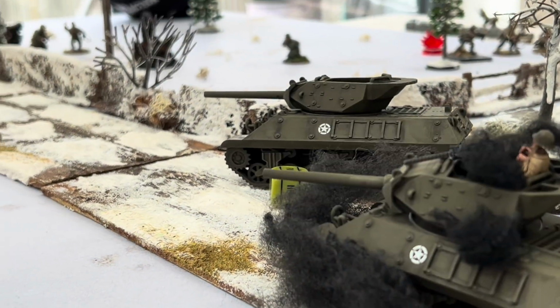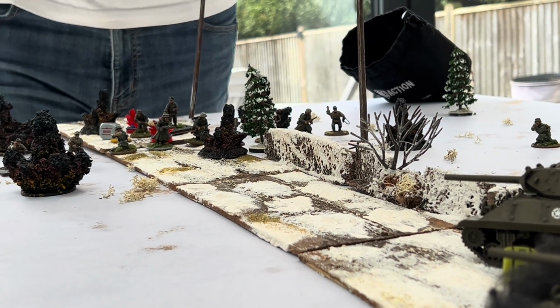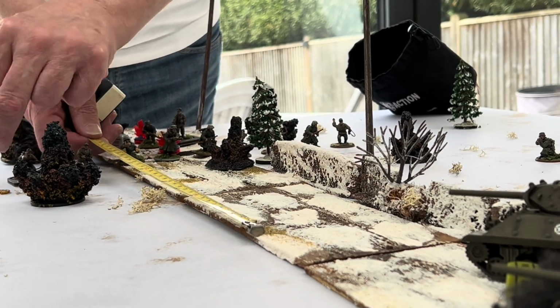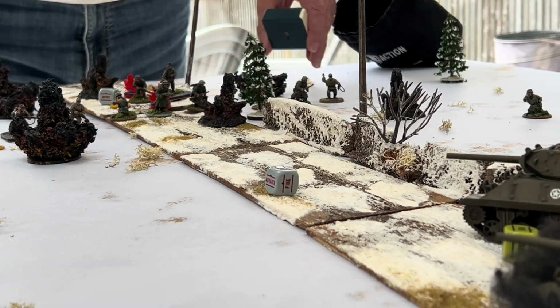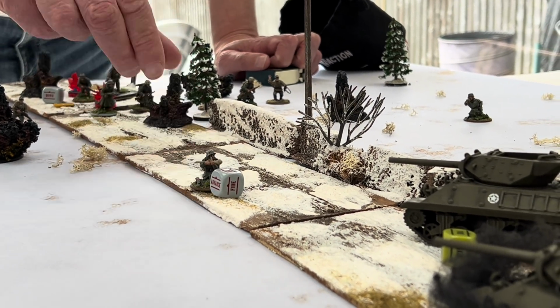Okay. Do you save your... No, I'm going to run. Yeah, that's what I would have done. Because then you can clear your pin. If you get the first dice, clear your pin. And then blow this thing point blank to bits. You'll be hitting on a 3. Yeah.